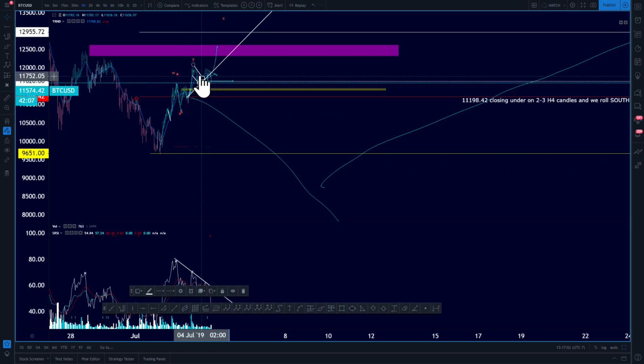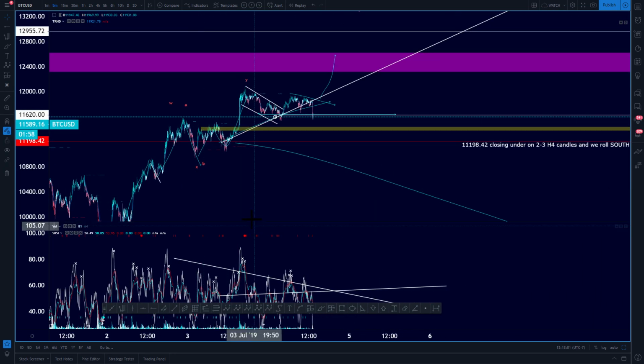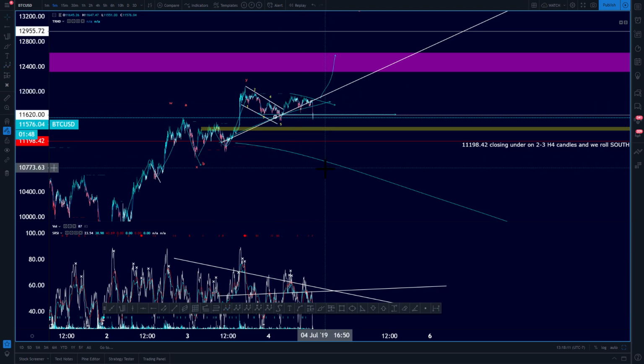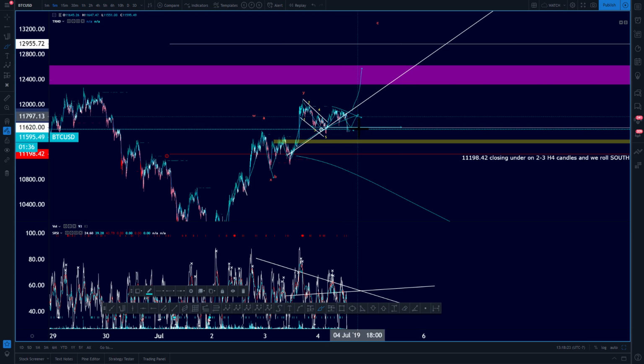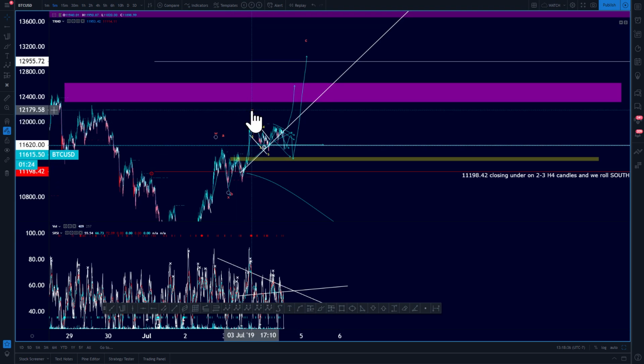Let's see here. I'm just trying to find a more valid count. All I know is that this move here was a 5-wave impulse coming down, right here. I counted it last night. It's a possibility this could be A, B, C, 1, 2, 3, 4, 5, expanding flat. If we get that, then long this. That makes more sense to me than this WXY proposal.